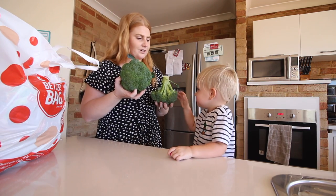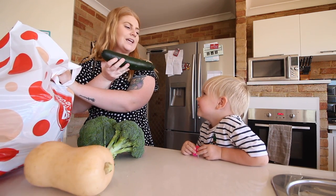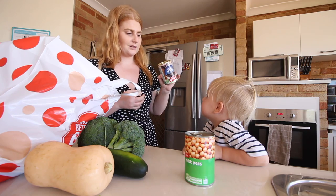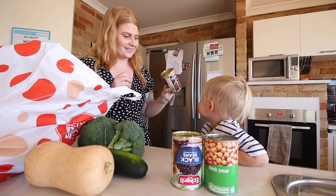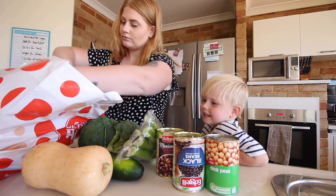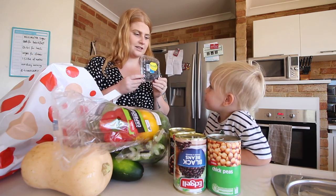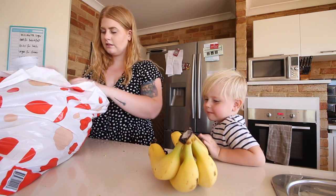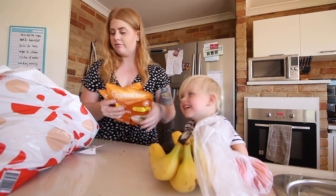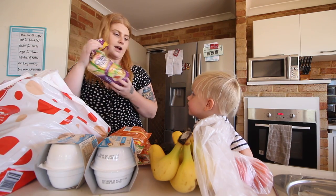Is this? Broccoli. Broccoli. Pumpkin. Do you remember what this is? Zucchini. Beans. And this one? Beans. What is this? Celery. Do you remember what these are? Capsicum. Blueberries. Bananas. I want some bananas. Apples. What's this? Okay. Some rice. Got rice. And we got some quinoa. Quinoa. And rice crackers.